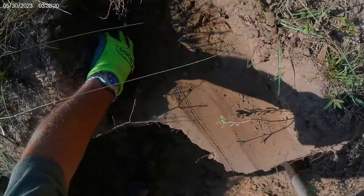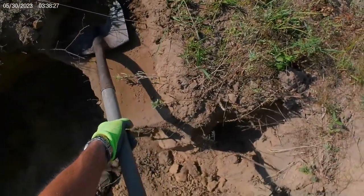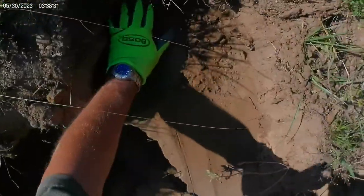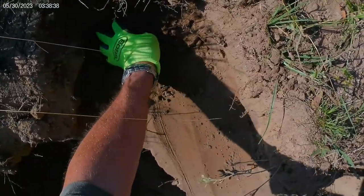The good thing about looking in here is you can find stuff in 10 minutes, most of the time. I could look all day in the pasture and not find anything, and then I can come down here in 10 minutes and I can find something. You guys got to work to get it.